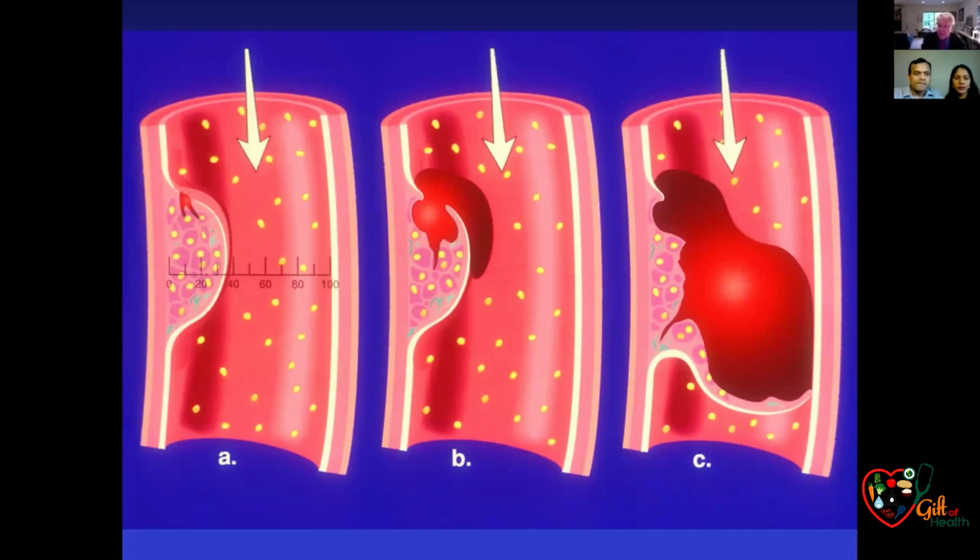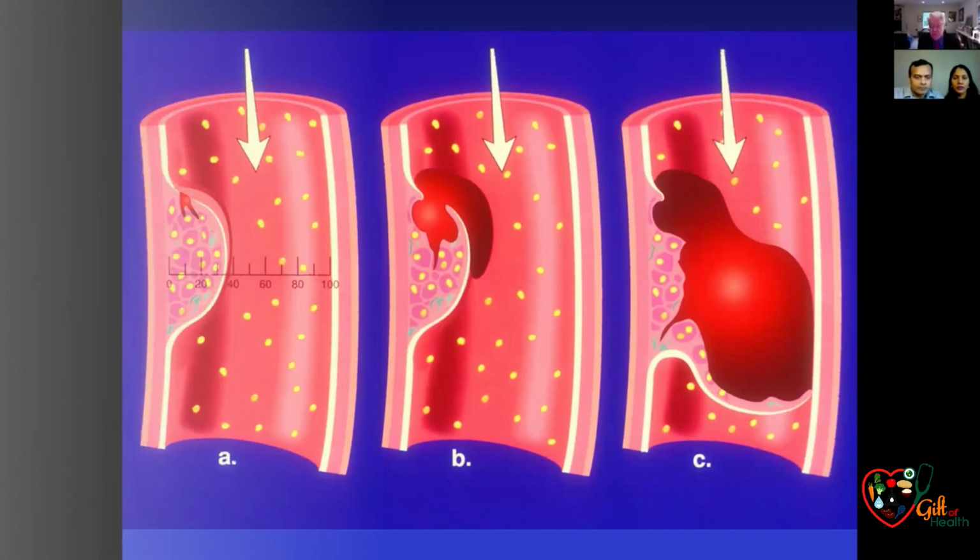As a matter of fact, eating plant-based, you will strengthen the cap over the plaque. If you strengthen the cap over your plaque, it cannot rupture. And if it cannot rupture, you have now made yourself heart attack proof, and we think you can do that in about 3 weeks.